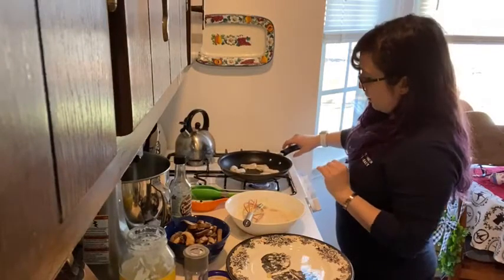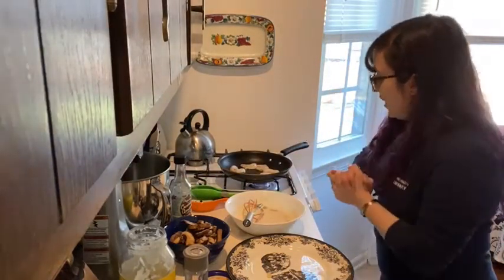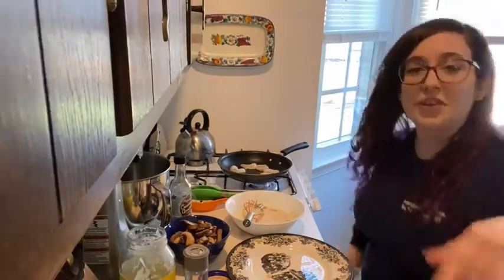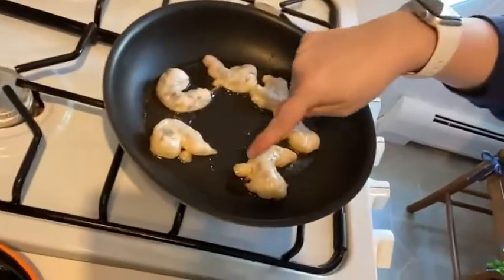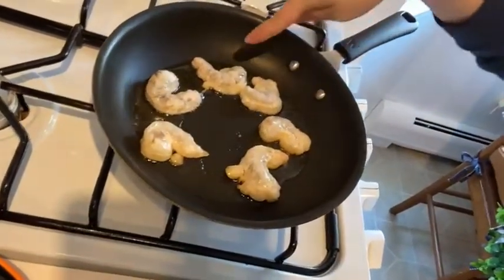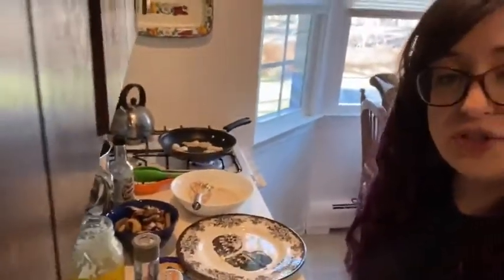So, we're getting kind of brown over here. This is fun. Oh my gosh, they're getting really puffy. I'll bring you over so you can see. So they're starting to puff up. Like you can see, this one's got some puffies on it. They're getting kind of brown. I'm getting oil on myself. So I'm just gonna wait another 30 seconds and then flip them.